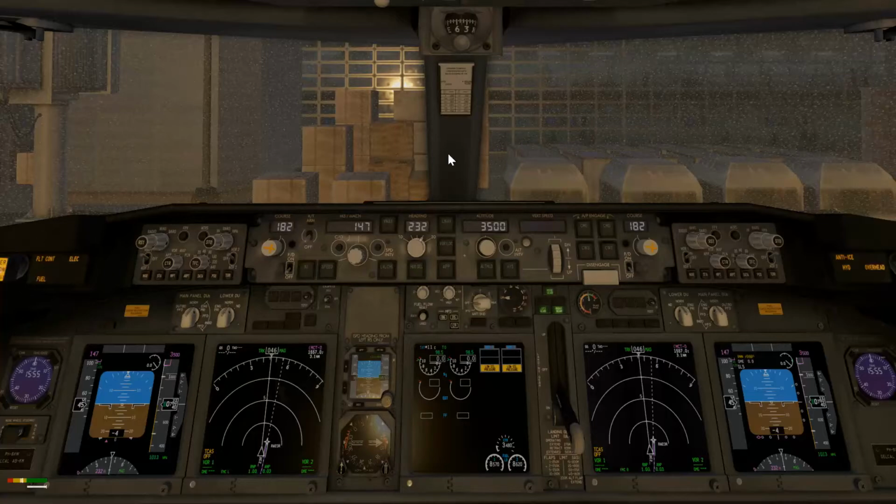Shanix 3 Whiskey X-ray, I appreciate the patience. Cleared to Austria on the Solix 1 Romeo departure, runway 23 right, squawking 0476.